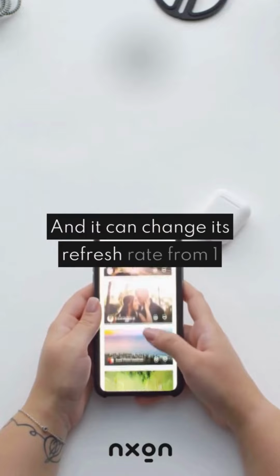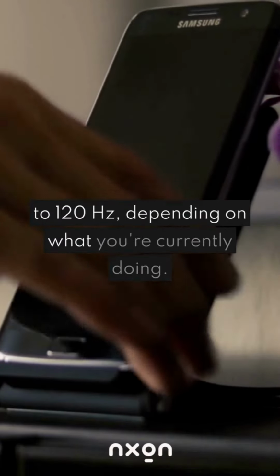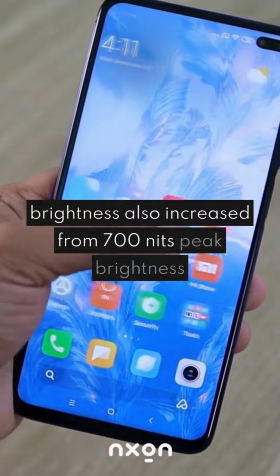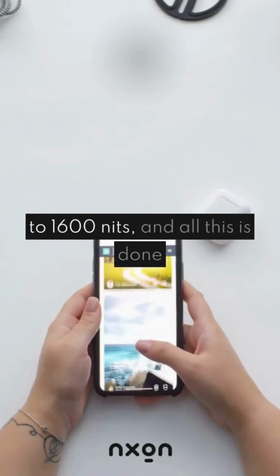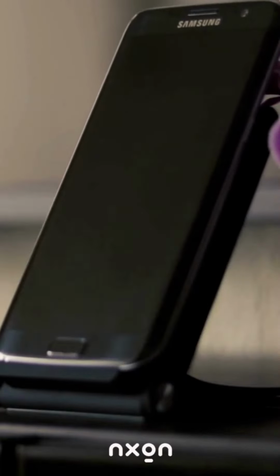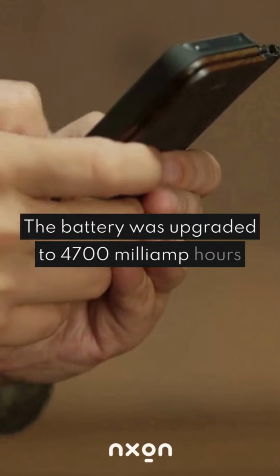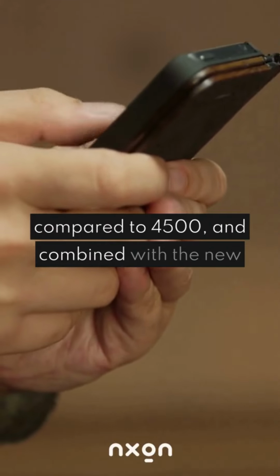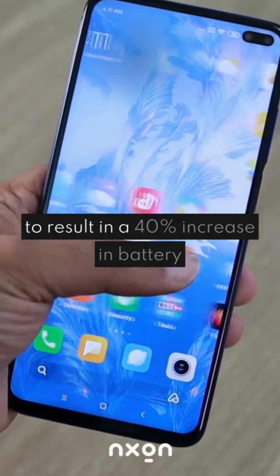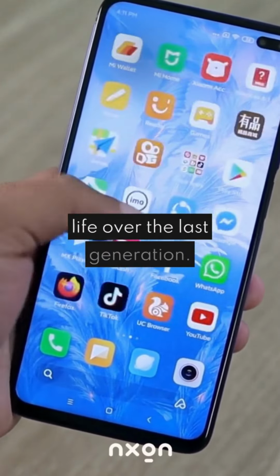and it can change its refresh rate from 1 to 120 Hz depending on what you're currently doing. For example, scrolling would up the refresh rate to 120 Hz, while using the always-on display would reduce it to 1 Hz to conserve battery life. Not only that, but its brightness also increased from 700 nits peak brightness to 1600 nits. And all this is done while using 30% less power than before. The battery was upgraded to 4700 mAh compared to 4500, and combined with the new software optimizations and more efficient hardware, it's claimed to result in a 40% increase in battery life over the last generation.